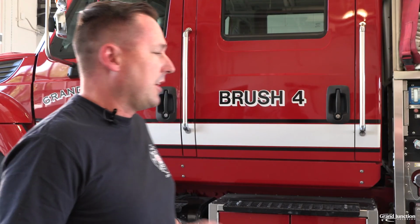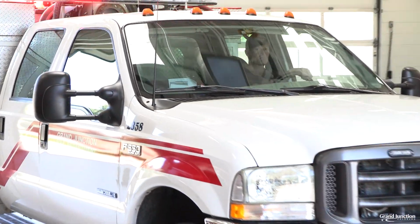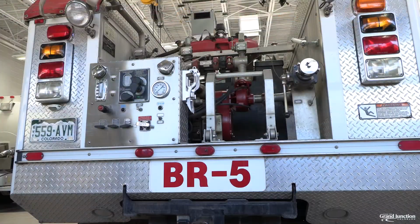So we have 2 of these Type 3 interface engines, and we have a smaller, what we call a Type 6, and that is like on a Ford F550 chassis, a smaller chassis.